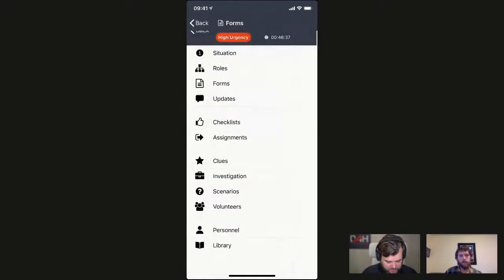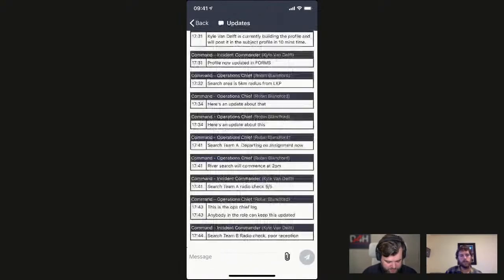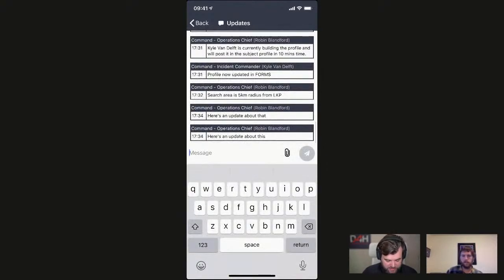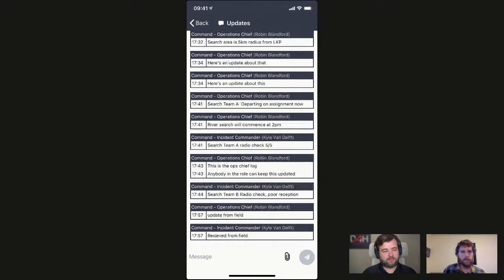Now, I'll just do a quick demonstration through the different screens. Here's my log, and update from the field. I can press the attachment button there. It'll open my camera, and I can take a photo straight into the app as well. Kyle, could you just type in the word test there in the updates? Yep, and it's come straight up on my phone.